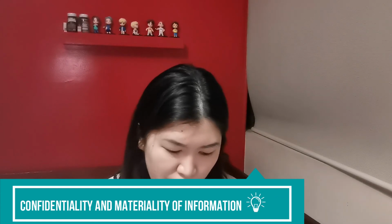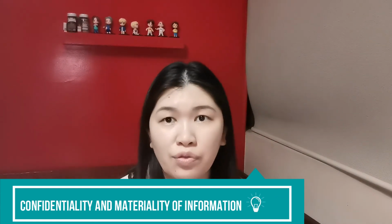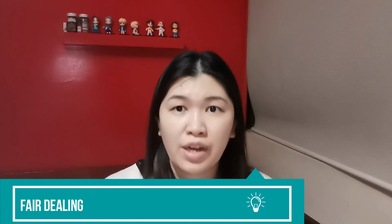For the fourth one, confidentiality and materiality of information, since we have a lot of confidential information with us, we have to protect that information. We can't just leave the clients' information lying around. We have to ensure the safekeeping of confidential information for the privacy of our clients. To add to the best practices, we also have fair dealing. What is fair dealing? This is to ensure that clients and counterparties, regardless of size and relationship with the trust entity, must be treated equally and equitably.